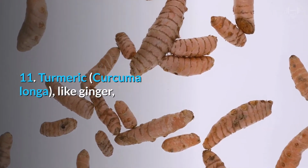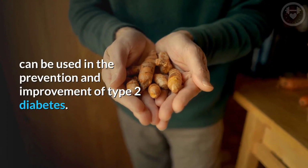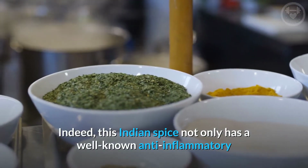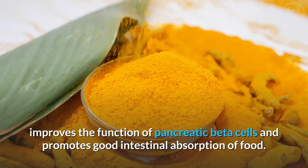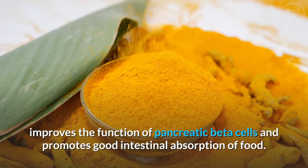11. Turmeric, Curcuma longa, like ginger, can be used in the prevention and improvement of type 2 diabetes. Indeed, this Indian spice not only has a well-known anti-inflammatory and anti-cancer action, but it also regulates insulin resistance, improves the function of pancreatic beta cells and promotes good intestinal absorption of food.